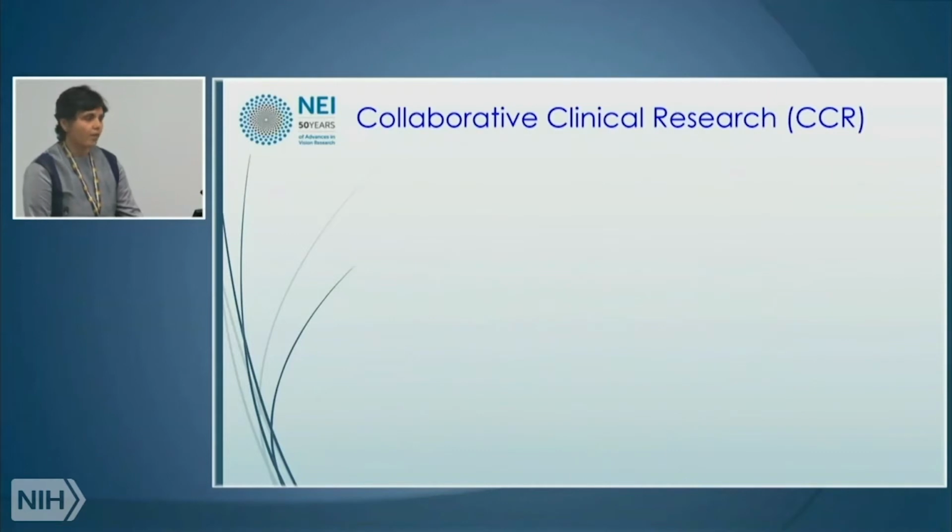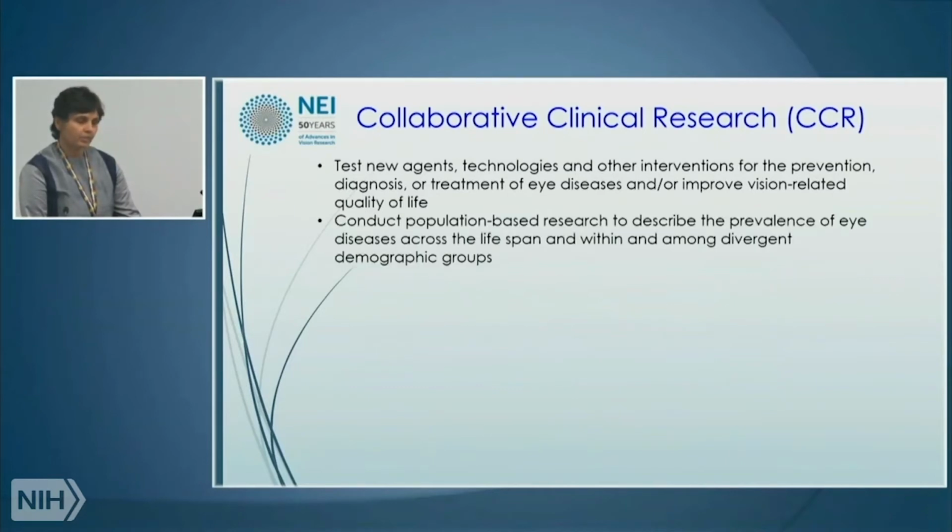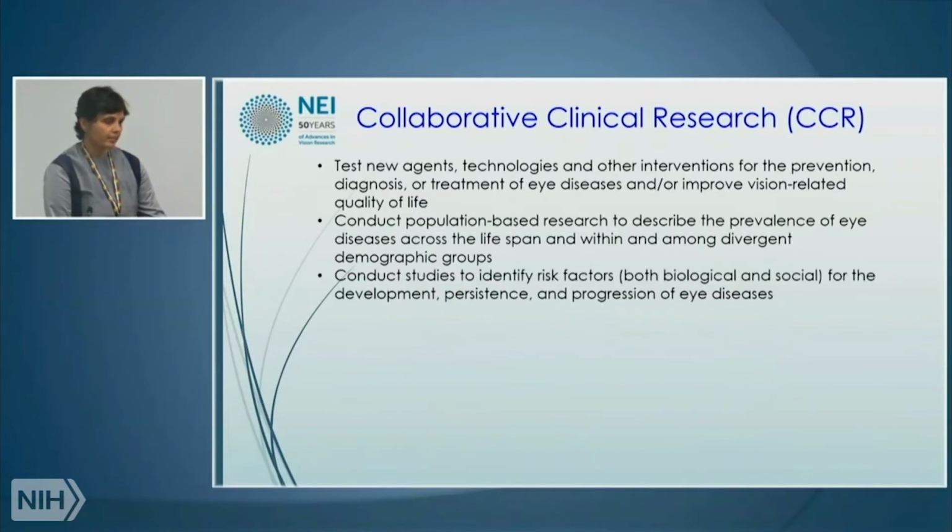The main goals of our slide, Collaborative Clinical Research, or CCR, clinical research program is to test new agents, technologies, and other interventions for the prevention, diagnosis, or treatment of eye diseases, and improved vision-related quality of life. We fund applications that conduct population-based research to describe the prevalence of eye diseases across the lifespan and within and among divergent demographic groups. We have applications that conduct studies to identify risk factors for the development, persistence, and progression of eye diseases, and applications that do secondary data analysis using existing database resources.